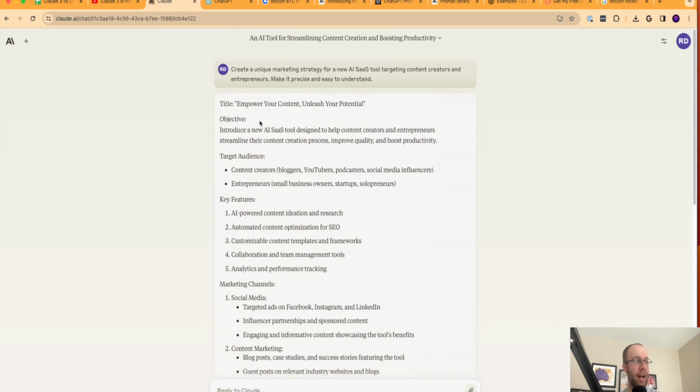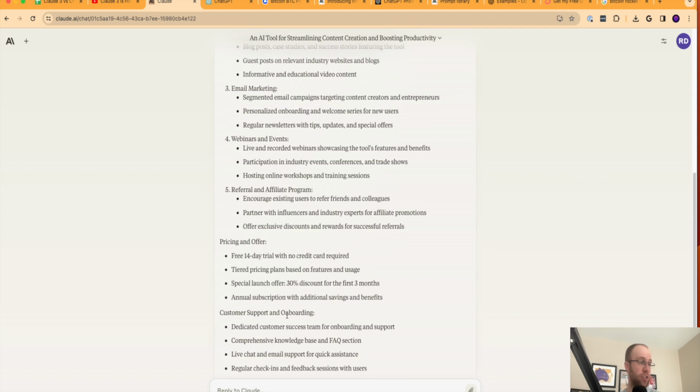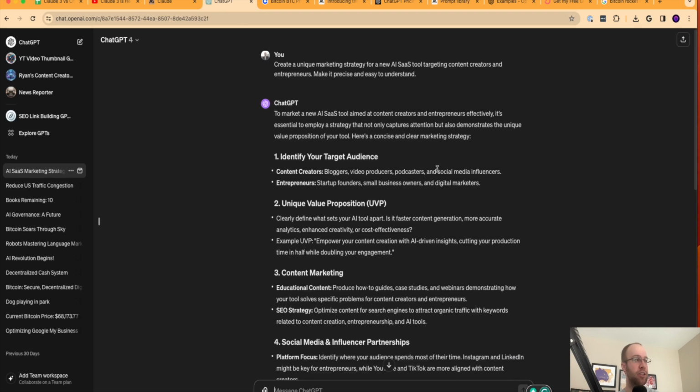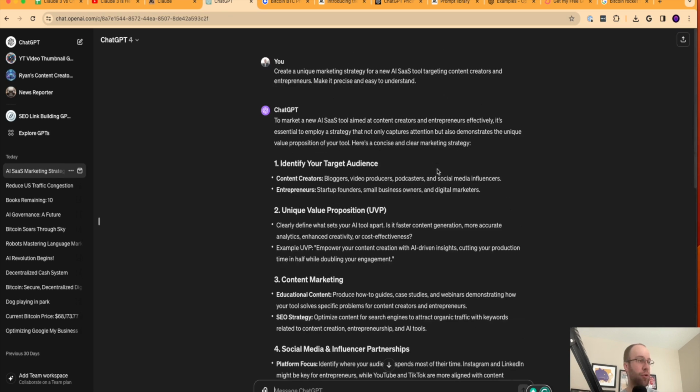I do like how Claude 3 formatted this by objective, target audience, key features, marketing channels, pricing and offer, customer support. I do like how it broke it out into each individual category of what it takes to build a successful AI SaaS tool. Where ChatGPT just laid out, it looks like, 10 different strategies here. And let's go through each of these right away.